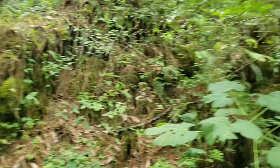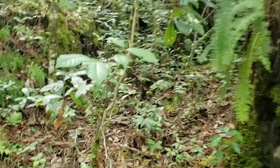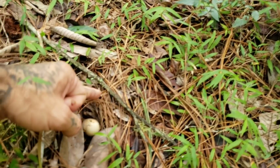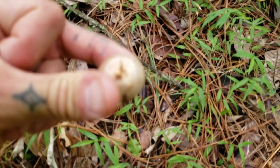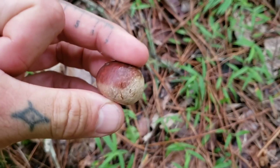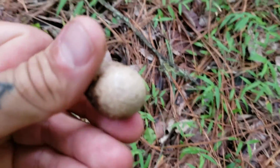Mala mohair. What else we got? Oh, what's that? Oh, that's something in Lauraceae. It looks like an avocado pit, but there's a little radicle coming out. That might be just wild avocado.